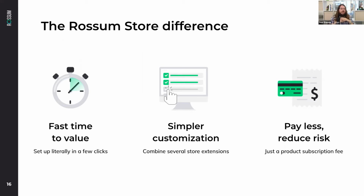And obviously, this reduces commercial risk because you are paying just a predictable product subscription fee, not a developer fee or implementation fee. So this should make your purchasing process, procurement process, much easier.